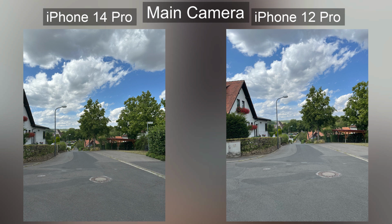The main camera of the iPhone 12 Pro remains the reliable option for capturing nature's wonders. While it may not possess the same level of dynamic range and fine detail as its successor, it still produces pleasing images with accurate colors and decent sharpness.